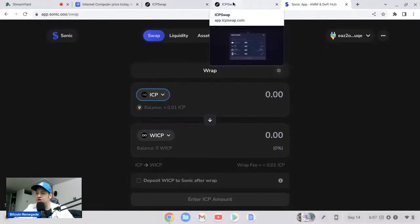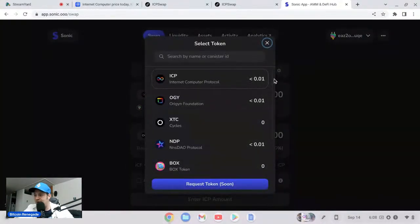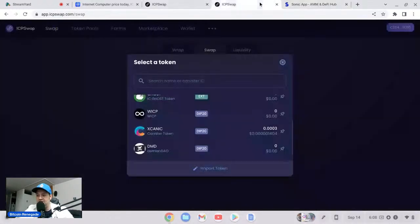Now for these new tokens, I do kind of want to look at Boxy Dude one of these days. We're probably not going to do that today. But Boxy Dude, and here's the Box token for it. This is actually a cool little project. It's just kind of weird. I like kind of weird stuff, nerdy, weird, cool stuff. But yeah, let's look at these ones for today.